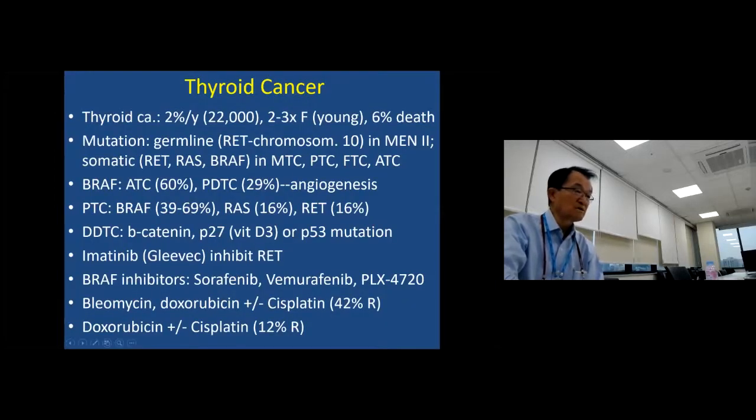So in thyroid cancer, with ultrasound, the incidence was rising rapidly about 10 years ago, but with experience it slowed down, though it is still quite common in females, and we now see very young patients as well. But it's still a good cancer. Only 6% died of cancer.